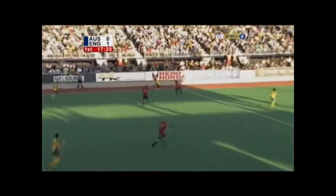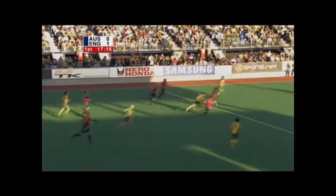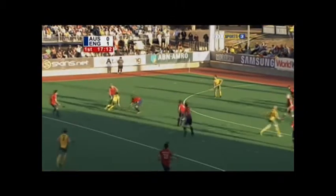Free hit. I think what it tells you is these umpires have got a heck of a job. There's a lot of interpretation, especially with the pace of the game. Schubert, Dixon got in his way, didn't obstruct him.